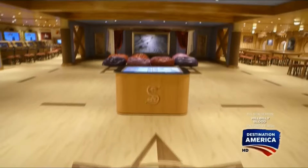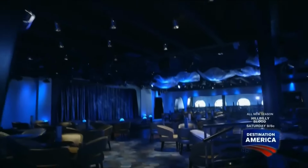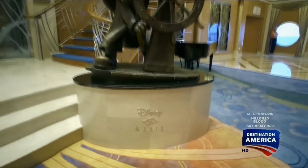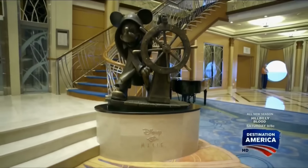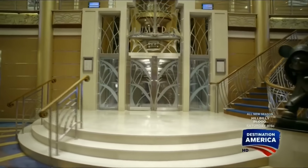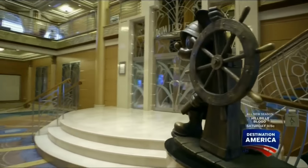Although plenty on board is refurbished, it's important that new doesn't mean entirely unfamiliar. We looked at each of the spaces and said, what are those precious elements, those things that we would never want to get rid of? And of course, in each of the ships, we have our icon statue in the atrium. Mickey was the first, Helmsman Mickey. And Helmsman Mickey is now actually more prominent. He's moved to an area when you come in, he becomes the central focal point in the space.